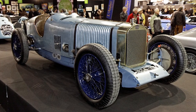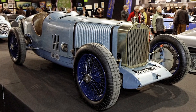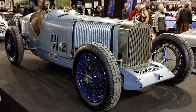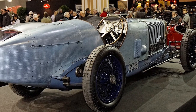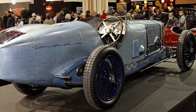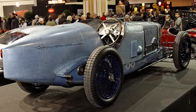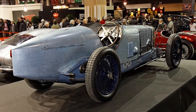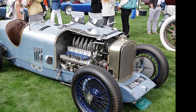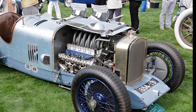The Delage 2LCV had a relatively short but impactful racing career, competing between 1923 and 1925. It is said that Enzo Ferrari's inspiration for V12 power was this legendary French manufacturer and its fabulous series of racing cars. This car was powered by a 2-litre V12 engine.